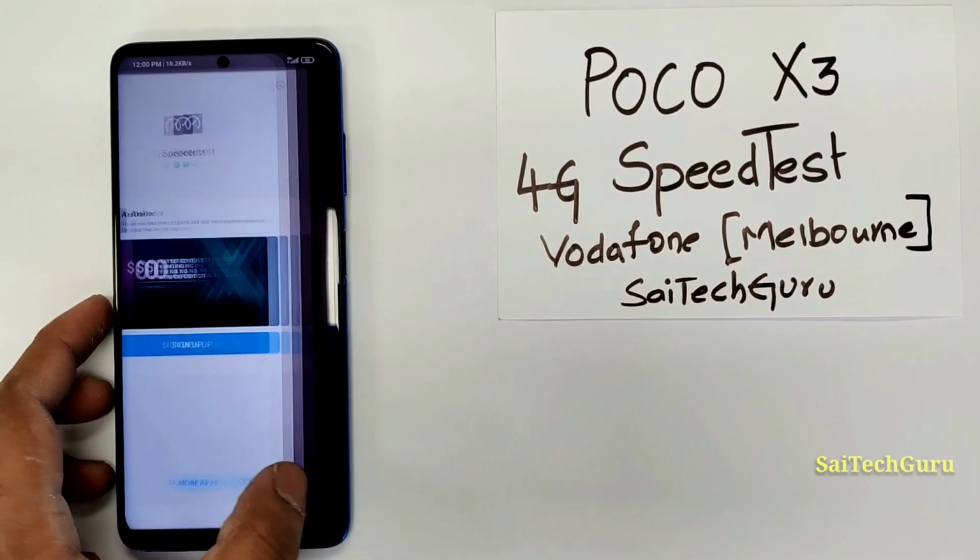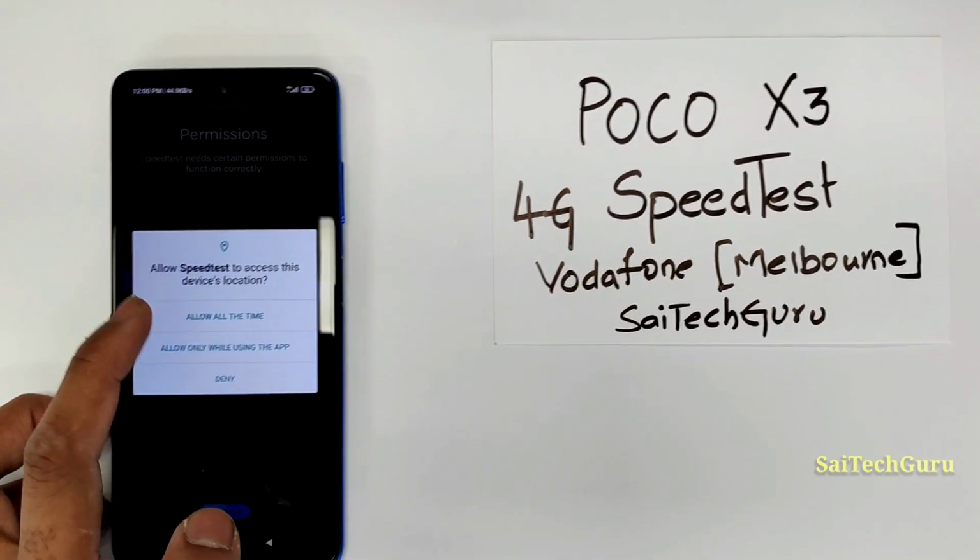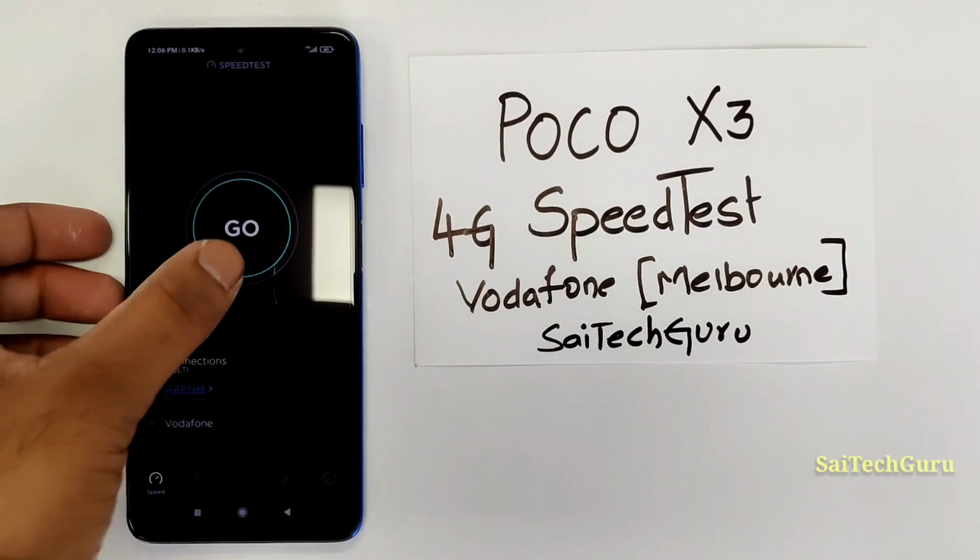Unfortunately I need to live with this kind of ads for now, so later I'll be disabling those ads as well. I'll try to make a video on how to disable the ads.